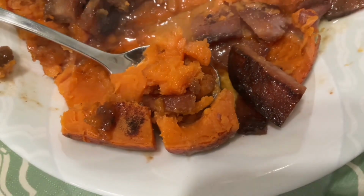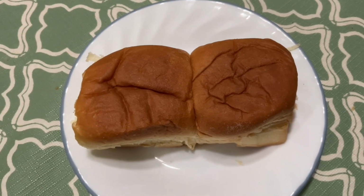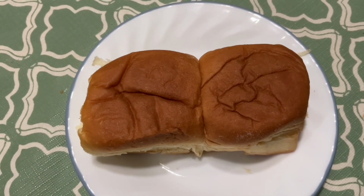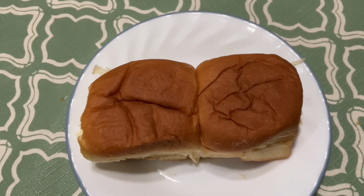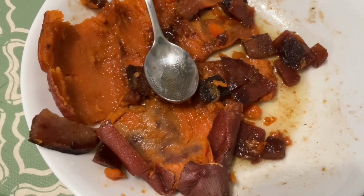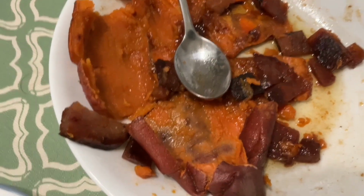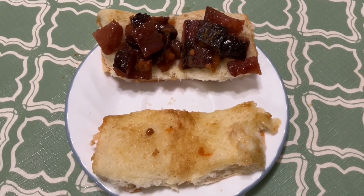Let's make another meal. I took 2 Hawaiian sweet rolls, cut them in half, rubbed the rolls around that brown sugar and butter that was already in the yams, so it had all that yummy flavor from the yams. See, look at it. There was plenty of butter there. So I rubbed that around, put it on the roll, and took that leftover Spam and made another meal.